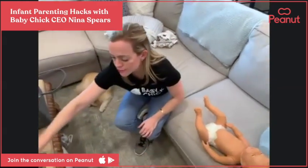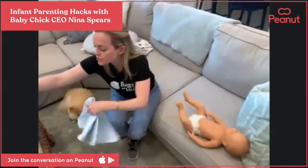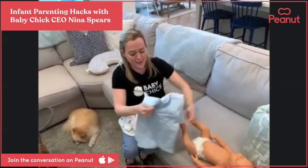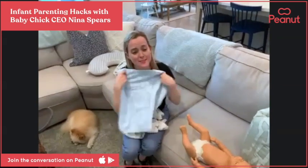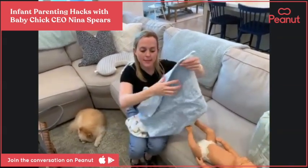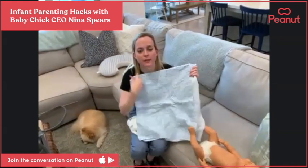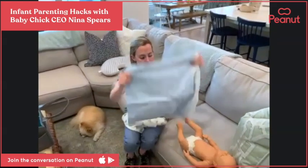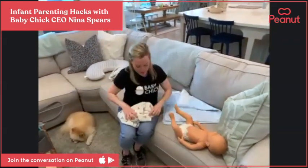Yeah, for sure. Okay, so I wanted to show you two different blankets. These were actually the blankets that I used for when my son was born. You'll probably get something similar to this at the hospital. They have those white blankets with the pink and blue stripes. They're like the flannel blankets. So that's one blanket option.